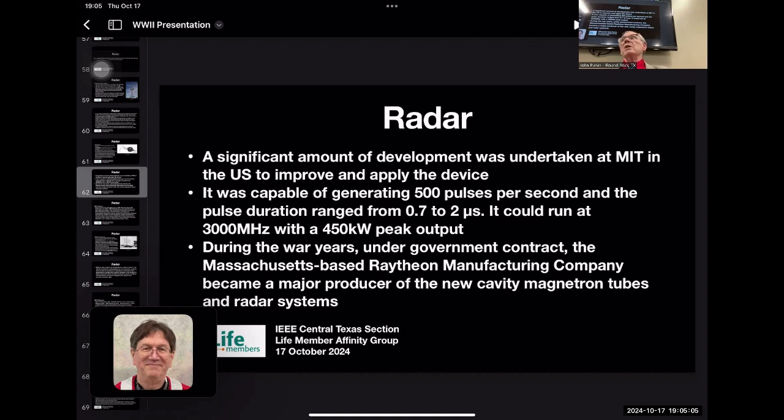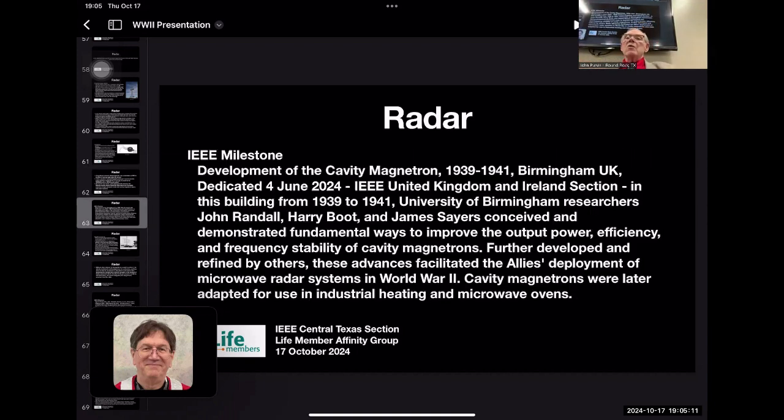The government contracted Raytheon to build a lot of these during the war, as well as the radar systems. It too was recognized with an IEEE milestone in the UK, because that's where it was truly developed. But it was refined here in the US, and they were built in high quantity during the war.